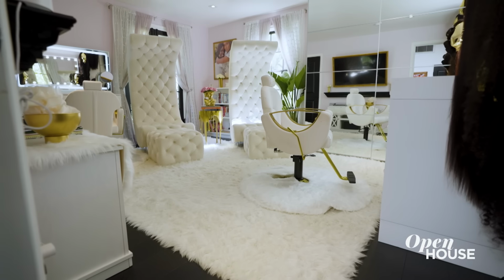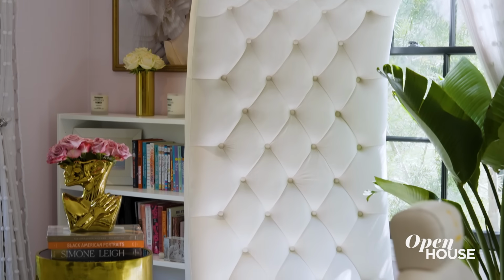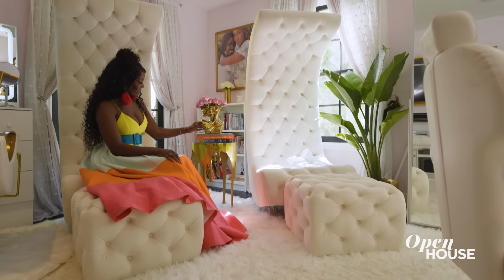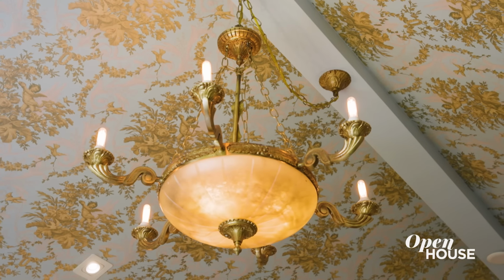Now, as in many other rooms in my home, I love to have additional seating spaces. It always adds a nice touch for people to have a place to sit and to enjoy the space while I'm getting myself together. And now, off to my bedroom.